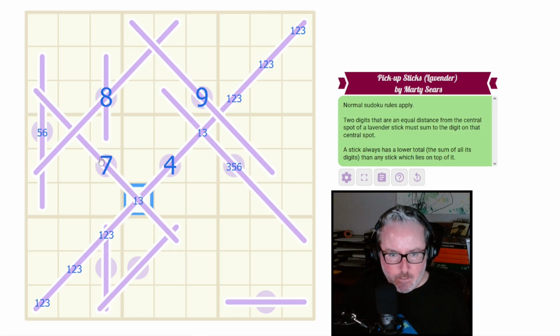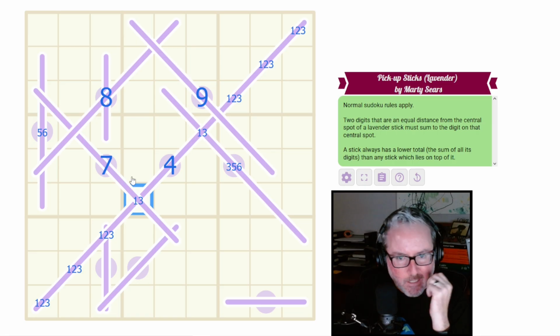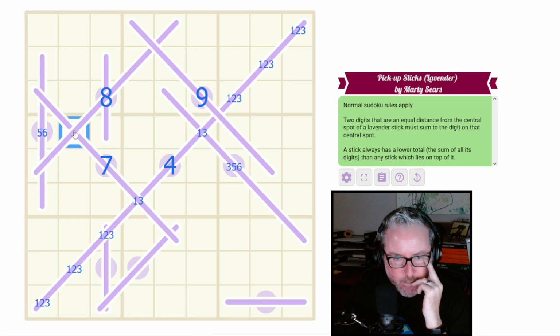Let's see if we can use any of these crossing members here to do any work for us. Because we know this and this are going to add to 7. So this is either a 4 or a 6. If that's a 4 or a 6, this is a 2 or a 4.